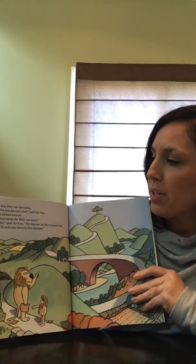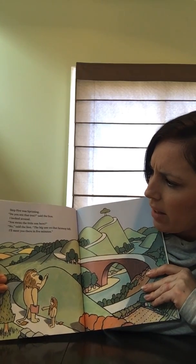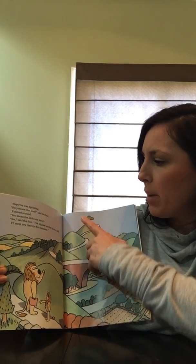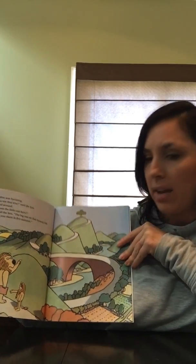Step 5 was sprinting. Do you see that tree, said the lion. I looked around. You mean the little one here? No, said the lion, the big one on that faraway hill. I'll meet you there in 5 minutes.